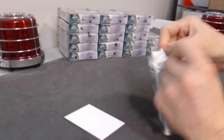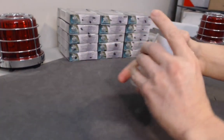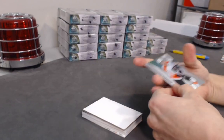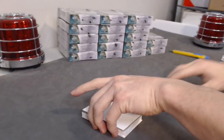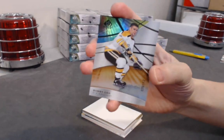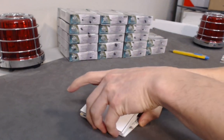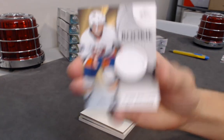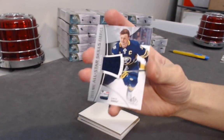I got a little thicker pack here. Maybe a draft day mark. We always welcome draft day marks. Right. Rookie of Philip Myers, 297. Or is it Felipe? Does anyone know? We're still trying to figure that out. Okay, not too bad. Going back in time, Bobby Orr, 112. Not too bad out of 112. To the bottom, we have a rookie sweaters out of 199. Oliver Wahlstrom. All-star jersey card, Jack Eichel.